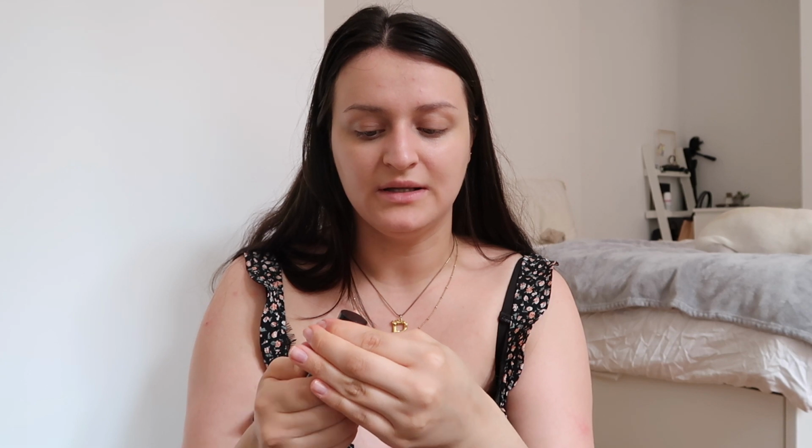So the first thing of those I'm going to use is the Gel Sculpt, and this is like a contour stick. This is in the shade Silhouette, and looking at the website, I'm not certain that this color is going to work for me, but I'm going to give it a go, because here it looks quite light, but there you can see it's really dark. So I'm just going to put a little tiny bit on. I'm just going to put it under my cheekbone here. I don't really bother with contouring anywhere else.